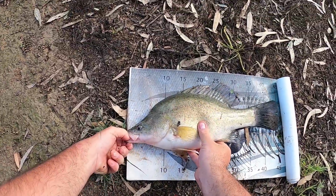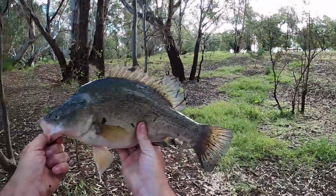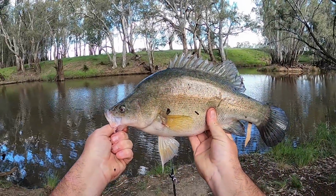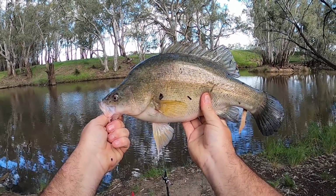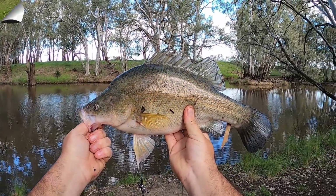Let's have one last look. Oh, what a glorious specimen. I'll turn away from the light. What a glorious specimen. Campaspe River yellowbelly of 44 centimeters. I'm going to keep him and call him dinner. Thank you very much, mate.